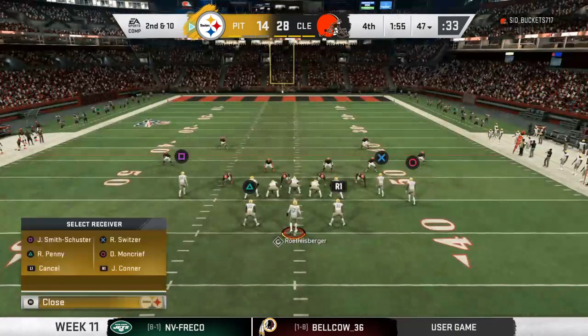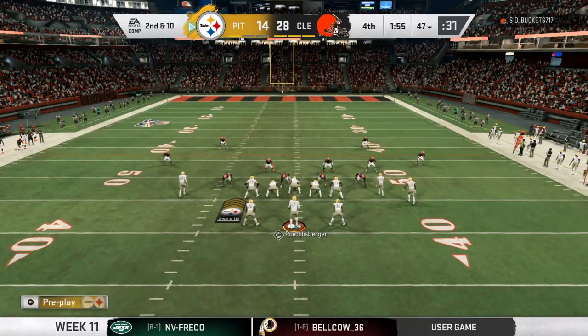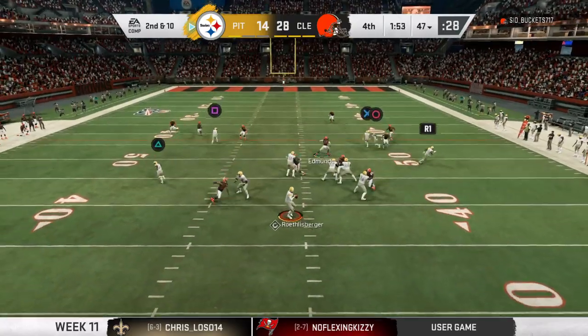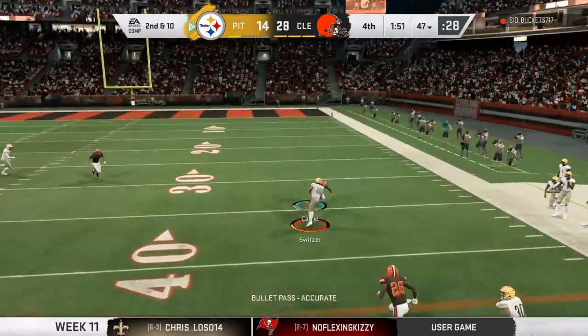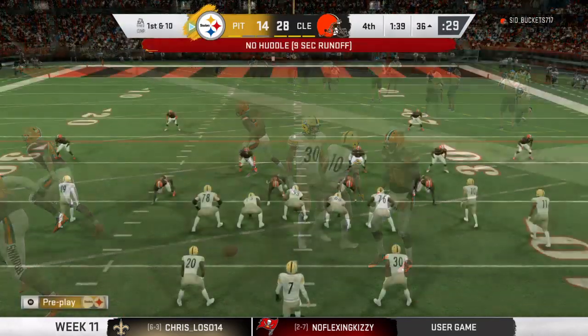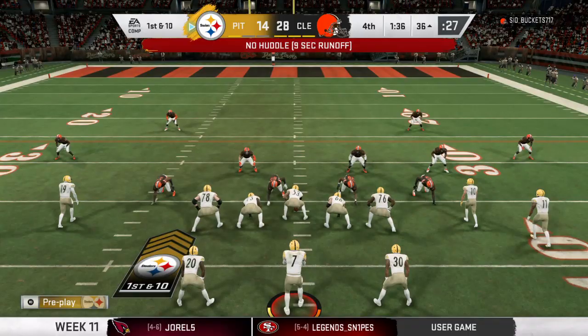They've got the lead, 4th quarter. Maybe can expect more passes like that downfield. After the incomplete pass, here now is 2nd and 10. Roethlisberger now complete to Switzer. And they're going to have another 1st down as he's going to be tackled at the Browns' 36.